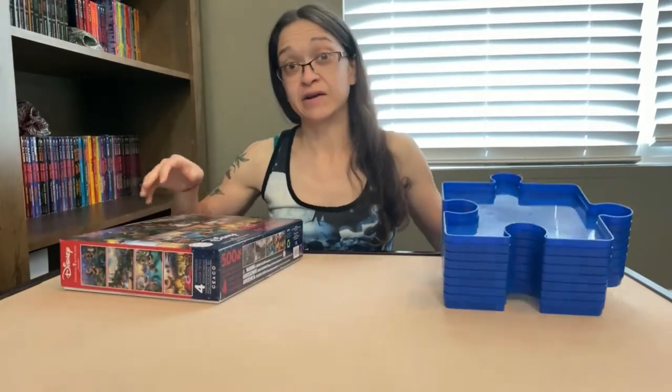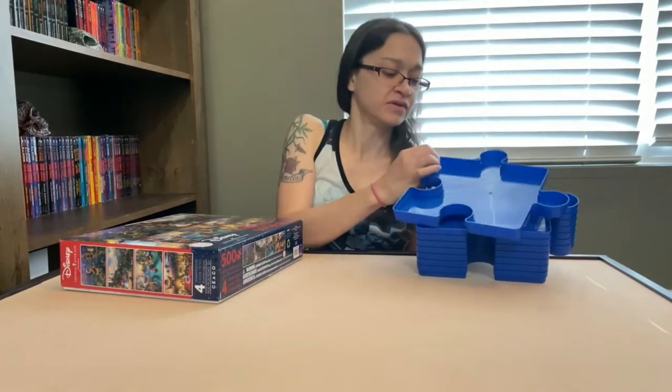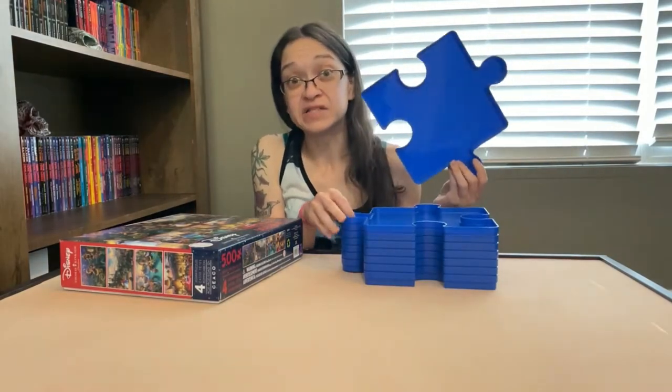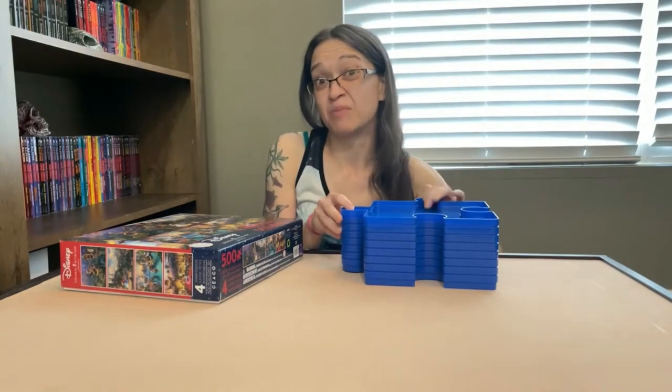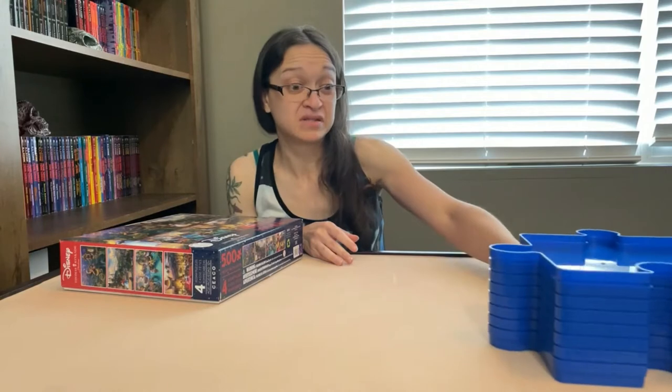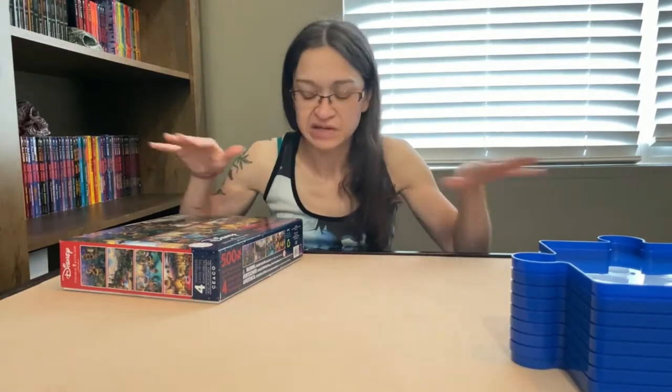So I got here my puzzle piece sorters. You know, you don't need to buy specific puzzle piece sorters. You can use paper bowls, paper plates, paper cups, sheets of paper, anything you could use to just separate pieces.